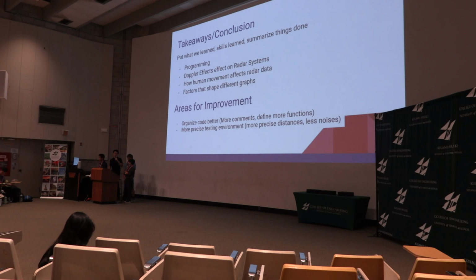And like anyone and anything in life, there is always room for improvement and future iterations. In terms of our lab, number one, we can organize our code better, so that if someone were to continue this experiment in the future, maybe we can add more comments or define more functions to make it easier to read and use.